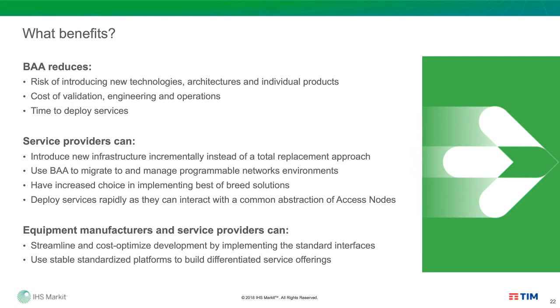And finally, vendors and service providers can talk the same language, refer to the same set of standard interfaces, but at the same time have the ability, thanks to interface programmability or the support of specific extensions, to differentiate themselves on the access products for the manufacturers or on the access services that can be implemented on this evolutionary platform.